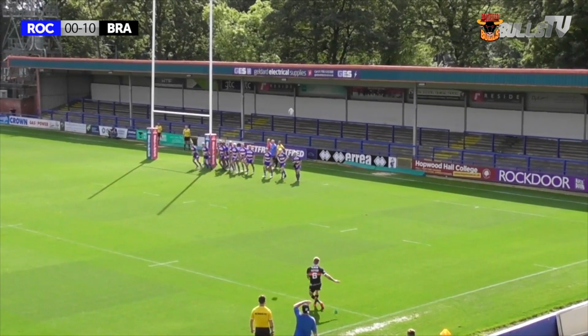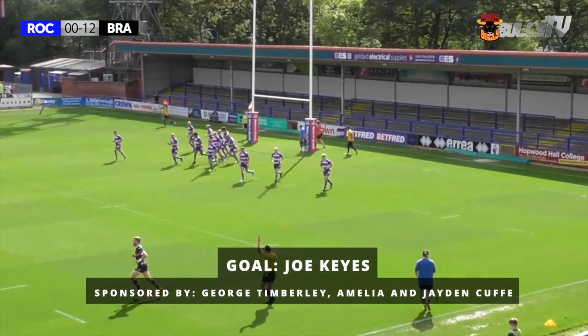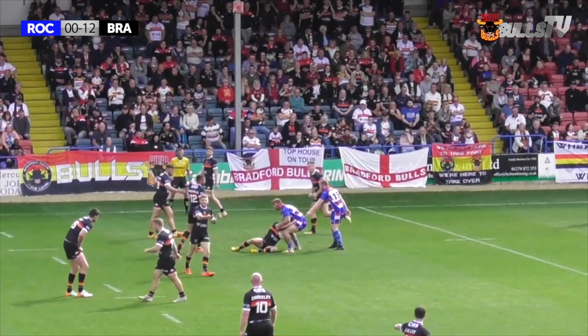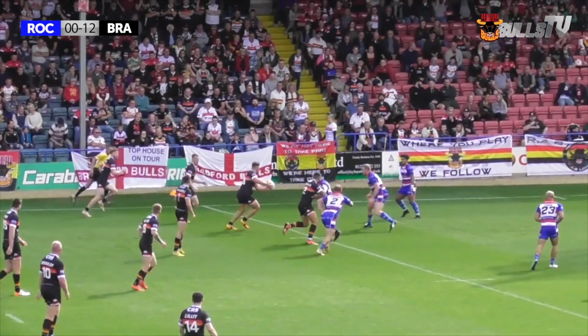66%. Can he defeat the Pulse 2 kick predictor? Yes, he can. A superb touchline conversion from Joe Keys. And Zach Baker had to make that tackle there on Pickersgill. And Pickersgill's brought down 25 out from the Rochdale line.